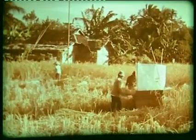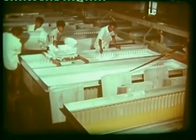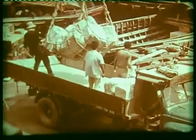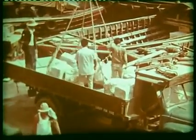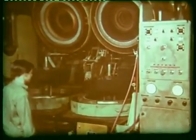Rice is the main food crop. Latex is Malaysia's most important money crop. Latex is sap from rubber trees. One fifth of the workforce of West Malaysia is employed by the rubber industry. Workers collect the latex, process it, transport it, and make consumer products like tires from it.